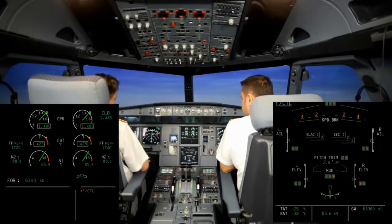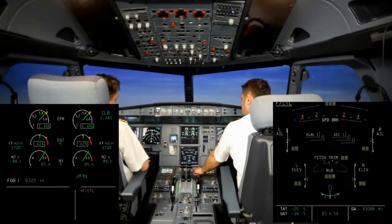Secondary failures. Flight control. Spoilers 4 and 2 in op. And yellow hydraulic system in op. Check. Clear flight control? Clear.